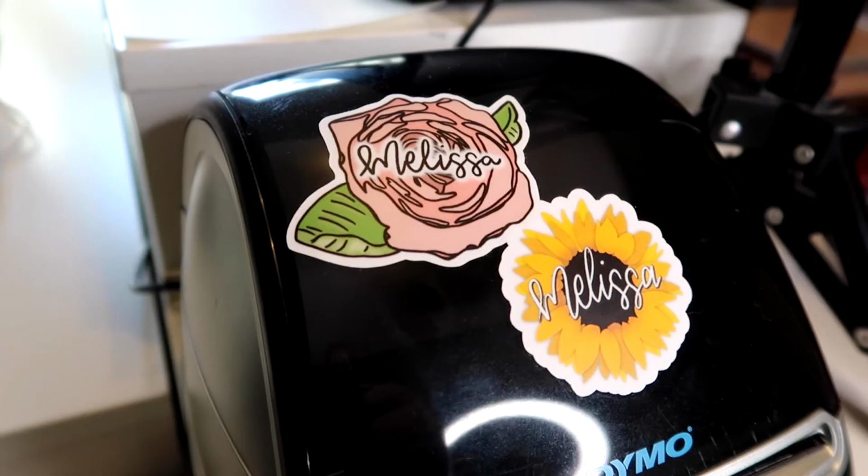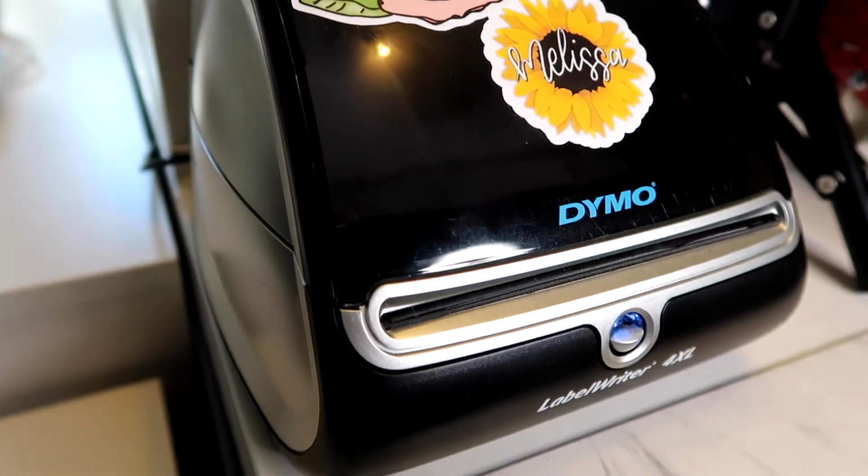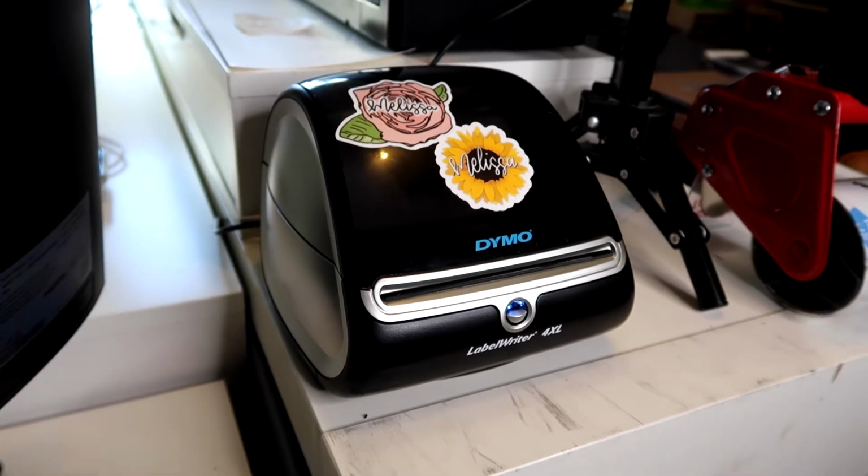Another item that you don't need but is super handy to have is a label printer. I absolutely love my Dymo 4XL. It is amazing. We did have some problems. We got off to a rocky start, but once I figured out how to properly put the labels in, we haven't had any issues since, and it has been a huge time saver when it comes to shipping out my packages.